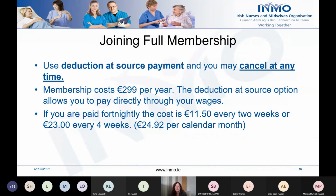If you want to stay within membership once you finish your internship, there are a few ways you can do it. Normally you could sign up online, or download a form and post it to the membership department, and you can pay annually or monthly. Annual membership is €299 per year. If you want to pay monthly or fortnightly via your pay slip, it breaks down to €24.92 if you're paid per calendar month, or €11.50 if you're paid fortnightly.